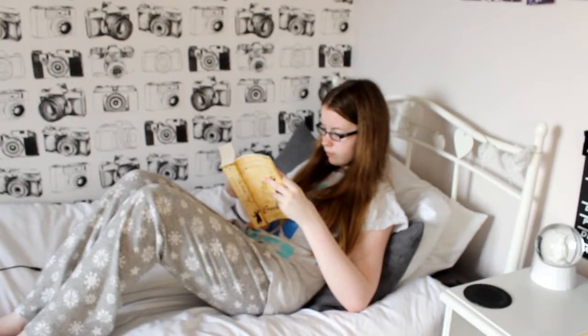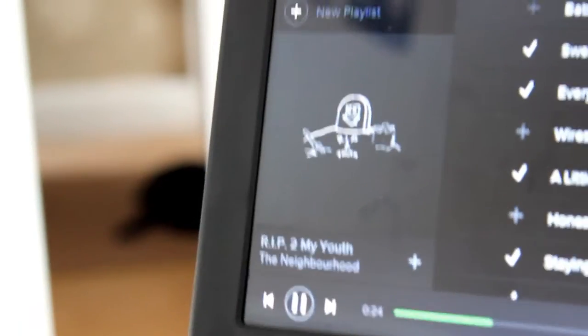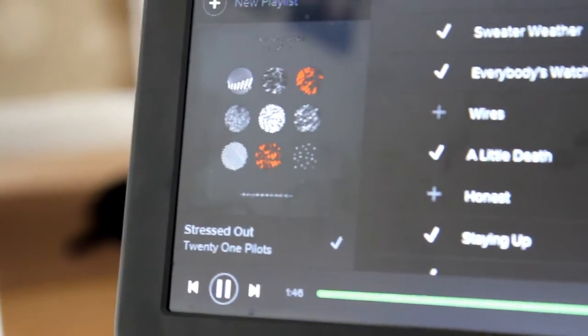Currently I'm reading The Book Thief, but also sometimes I will go ahead and watch all the YouTube videos in my sub box, and I'll also listen to music. That is typically what I just do on a Pamper evening.